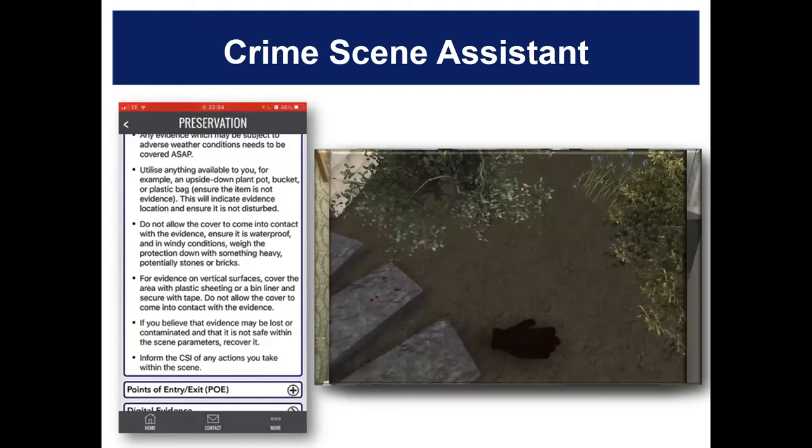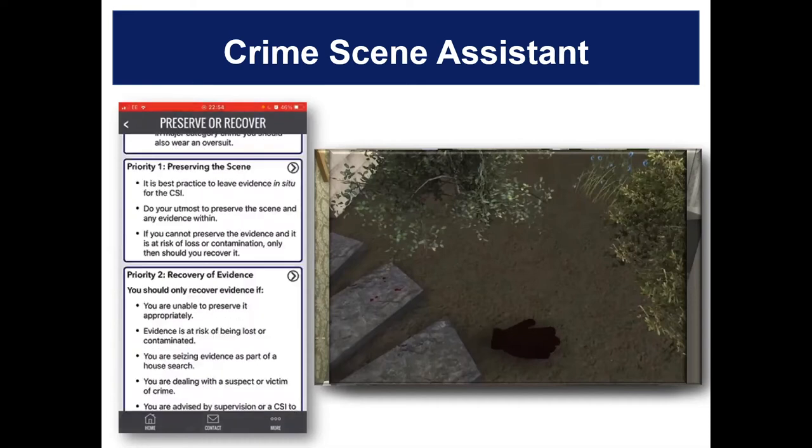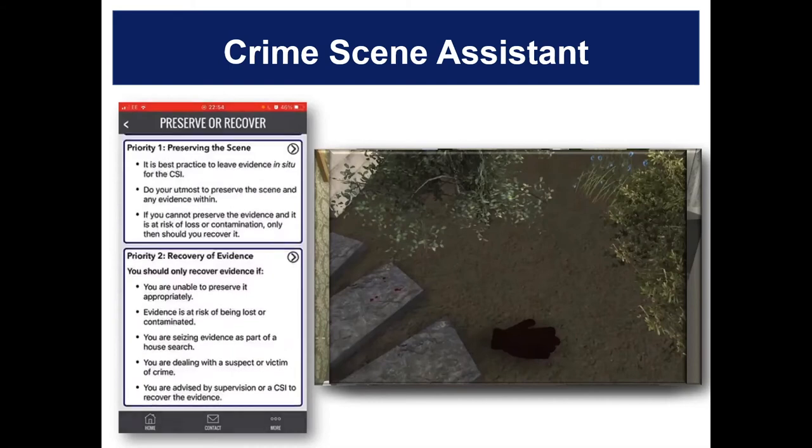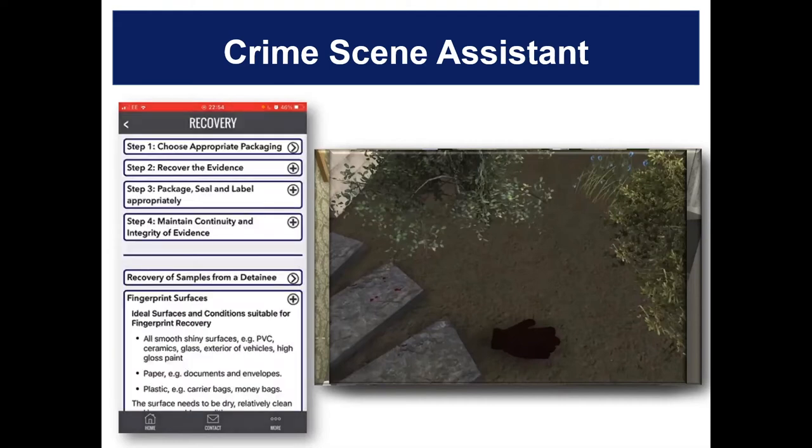Regarding the glove, I can cover it or possibly move it indoors, but my fear is that it isn't going to be secure and it may be lost or contaminated. With all things considered, I think the best thing to do is recover it. In taking this decision, I'm going to ensure that I package it appropriately to make sure it maintains its integrity. Thankfully, the app has a laid out step-by-step process which helps me to choose the correct packaging.